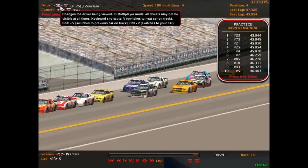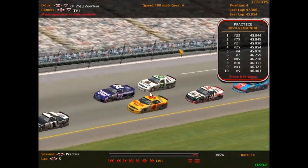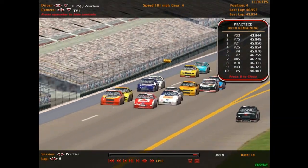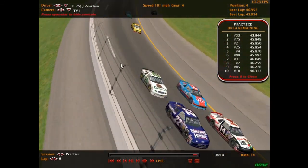The number 25, Jonathan Zorline, veteran of many NR 2003 series, but again, I'm not real familiar with what all he's accomplished. But he has the 25 for Hendrick Motorsports, which is a team you always expect to be strong, so we'll see what happens this season.